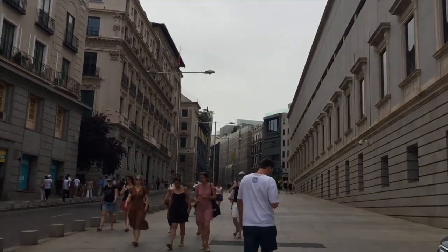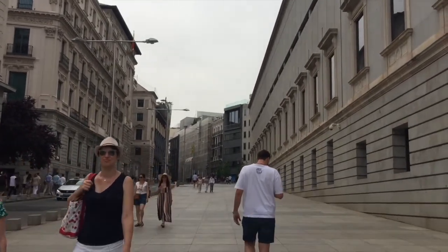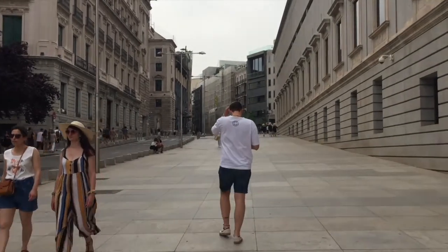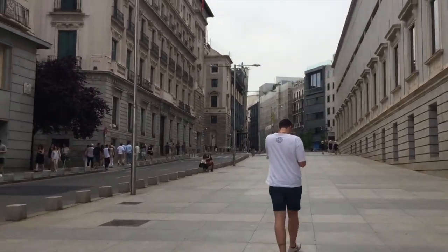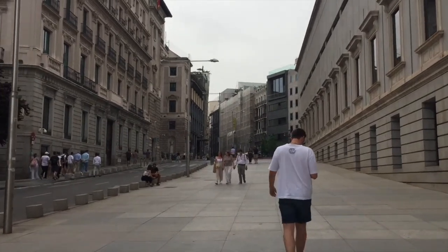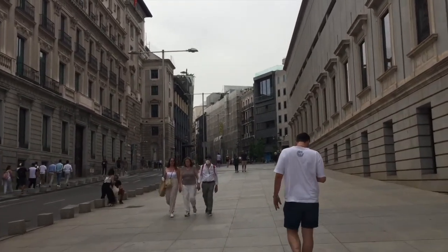So here we are, quite a steep gradient walking up. But within 5 or 10 minutes, I am assured by a local that we should arrive in the Puerto del Sol, the Sun Square.